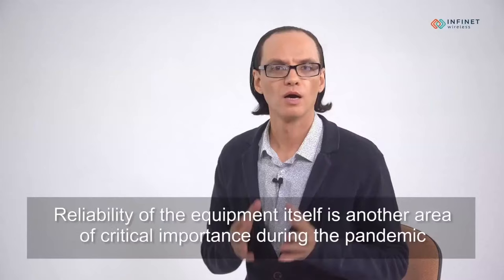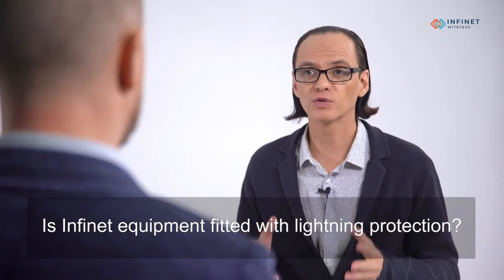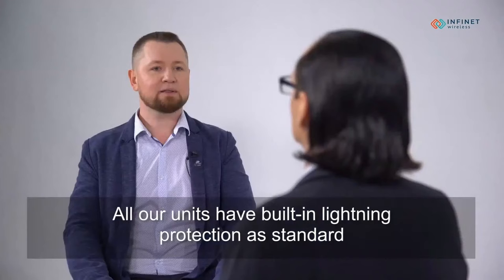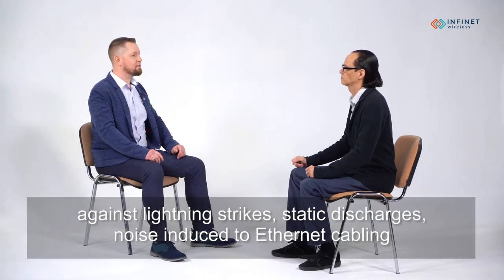Reliability of the equipment itself is another area of critical importance during the pandemic. Is Infinet equipment fitted with lightning protection? Of course it is. All our units have built-in lightning protection as standard, and we've gone a very long way perfecting our systems in terms of their toughness against lightning strikes, static discharges, noise induced to Ethernet cabling, etc.